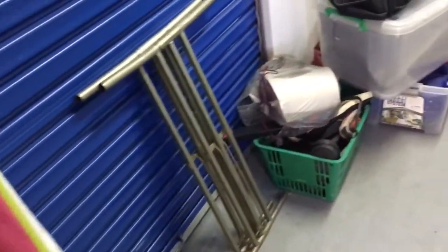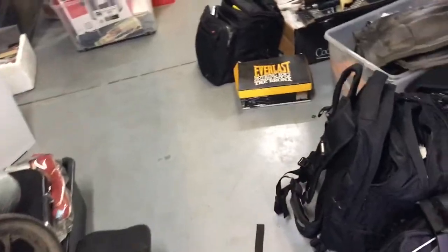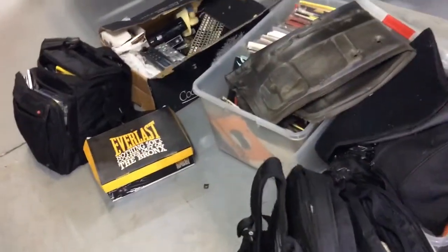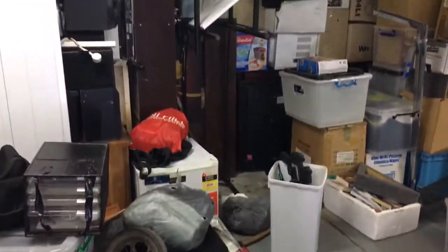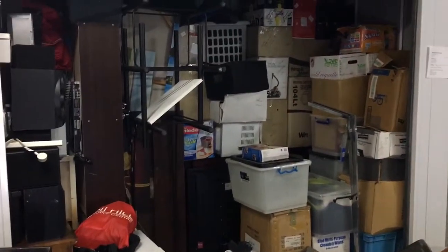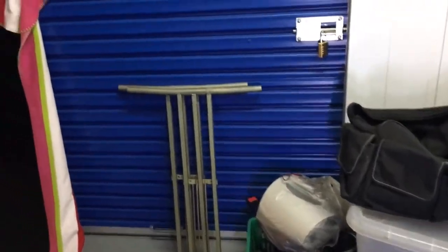This is a glass top of some table. A lot of mixed goods, quite messy. Okay, this is the unit here. Okay, this is the end of the corridor here, turn left.